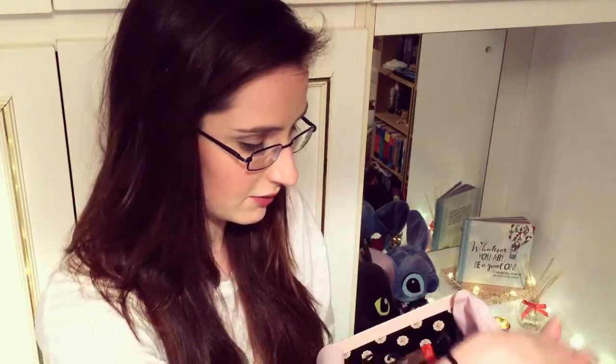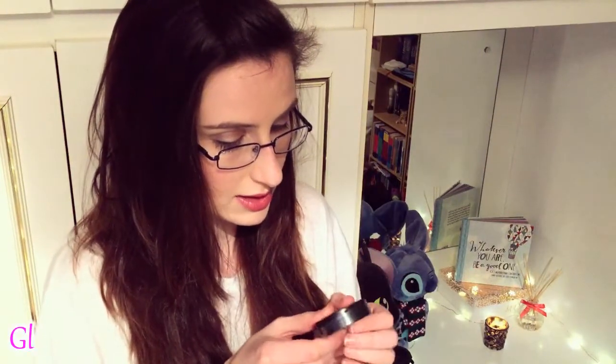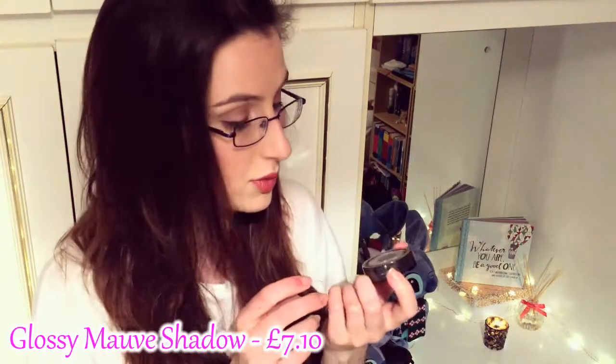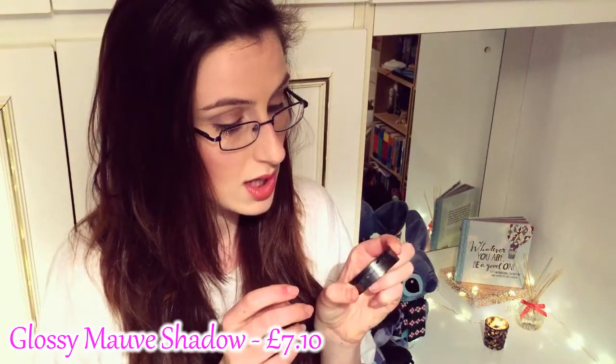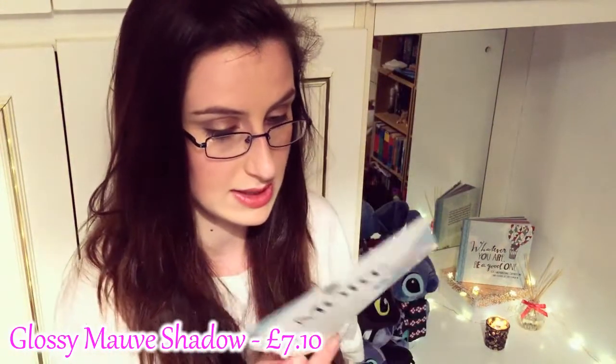Next we have a little bubble wrapped package here. Let me just put that box down. Okay, this is Glossybox's own product and it's called Glossy Mauve and it's an eyeshadow. The eyeshadow price of that is £7.10.